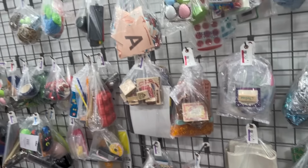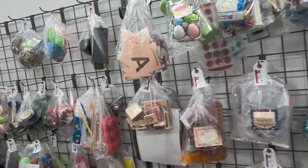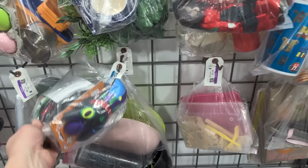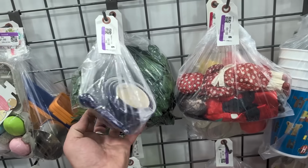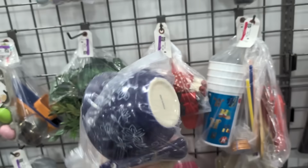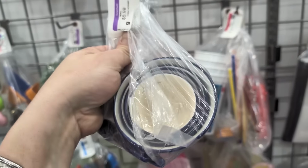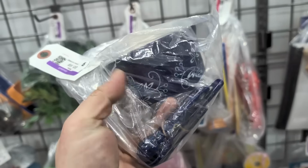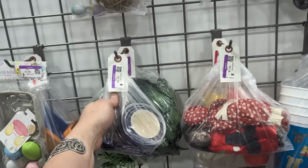I kind of wanted to take a quick spin through the baggies a little bit. There aren't very many here, but I wanted to see if there was some crazy, weird, wild chance. Oh, those are Temptations measuring cups and little measuring spoons. No, I don't need them. That's okay. Leave them, Rami.